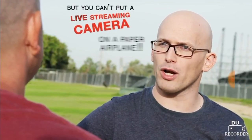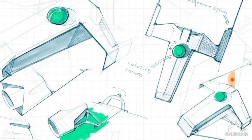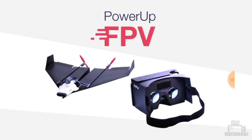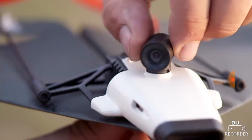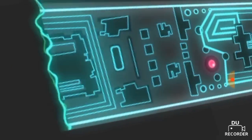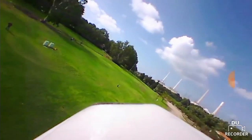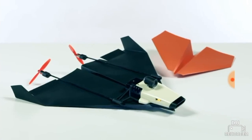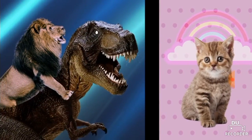But you can't put a live streaming camera on a paper airplane. Shai thought for a minute and said, "Challenge accepted." Now, after two years of testing and prototyping, meet Shai's new unfreakingbelievable invention, PowerUp FPV. The first ever paper airplane drone with a live streaming camera. Using state-of-the-art technology, PowerUp FPV lets you see what your plane sees. To put it in different words, you feel as if you are flying through the air, riding a paper airplane. Yes, PowerUp FPV makes your regular paper plane look like a kitty next to a lion riding a T-Rex.